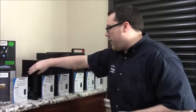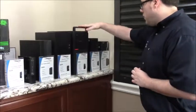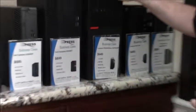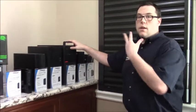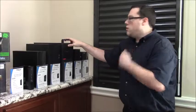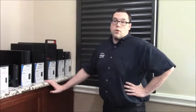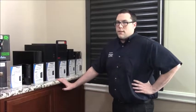So we also have some Lenovos, which are really good for whenever you have to do warranty work. They're very precise and they do a very good job as far as getting things back within an orderly fashion. As well, all of these have 3-year warranties with them. So if you're having any problems or anything like that, we'll definitely take care of it for you.